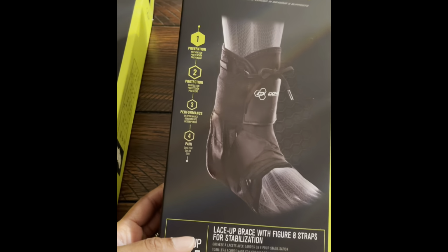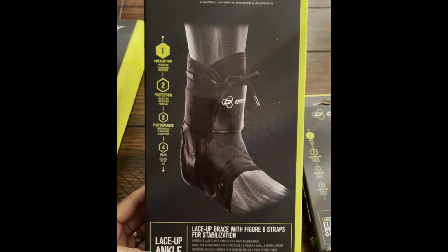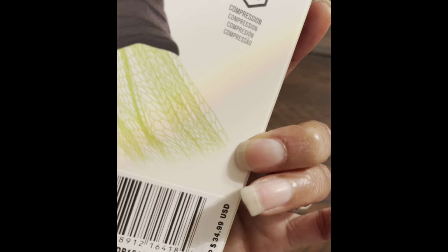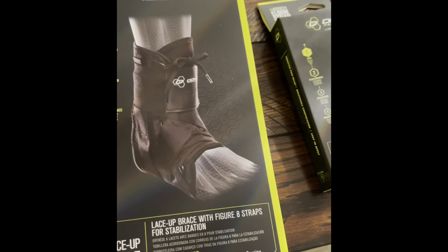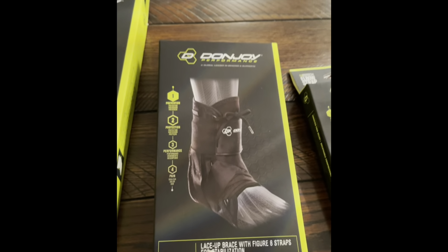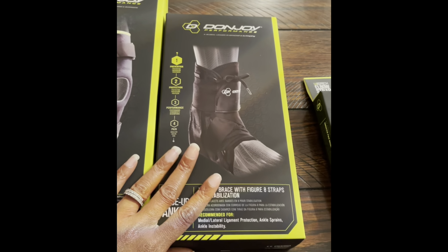So next, I have this lace-up ankle brace. And let me give you the... Now, this is regular retail price $36.99, but this was on clearance for $3.69, which is an awesome, awesome deal.